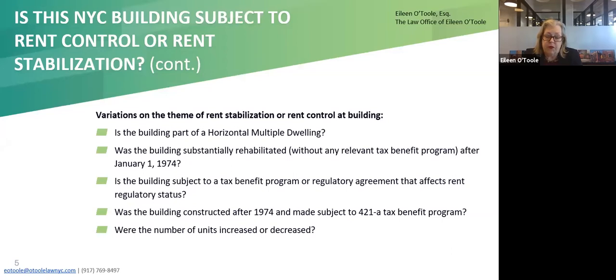Another thing where you may have a building that has fewer than 6 units and is subject to stabilization is whether the number of units in a building was increased or decreased. If a building had 6 apartments in 1969 or 1974, when rent stabilization took effect, it was subject to rent stabilization. If the 6-unit building was later reduced to a 5-unit building, that did not remove the building from rent stabilization. And there are a lot of cases about this issue. It still comes up. There was a recent case that I wrote up for the Landlord versus Tenant Case Digest newsletter. And it works the other way too.